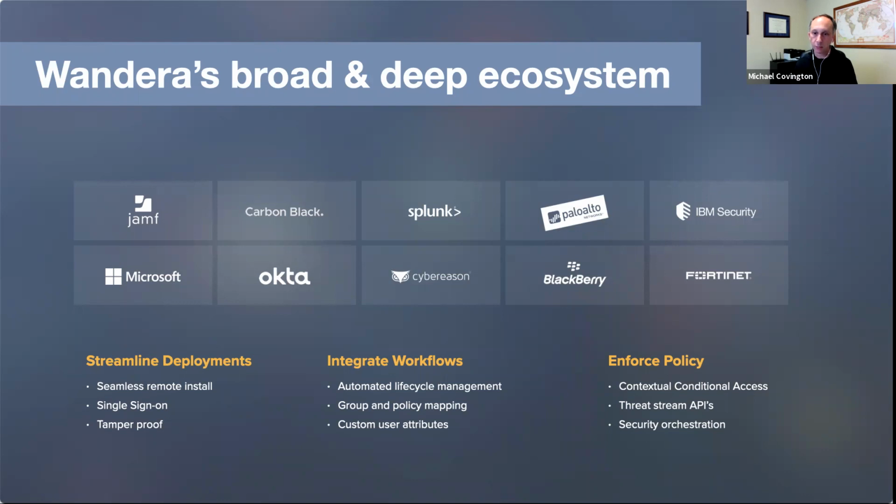We also implement with CASBs, like Microsoft's Cloud Application Security Broker. So lots of really cool options there for how you would want to embed this platform to not only provide protections to your remote workers, but also incorporate that data and policy response in with the other tools that you're currently working with within your team.